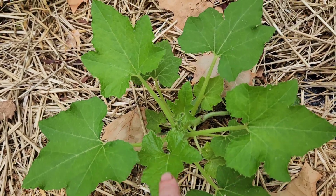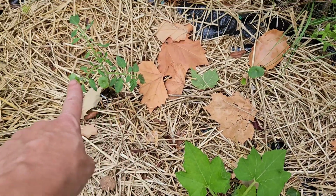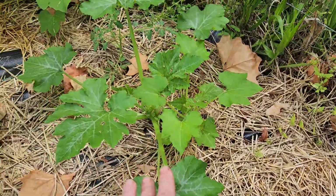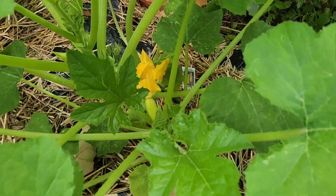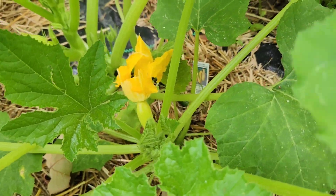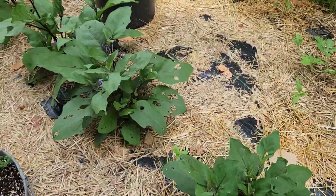This was planted at the same time as the others, and it's just really not doing anything. This one's taking a while too. This one I put in after those. It's doing a lot better. Look at the little squishes. More eggplant all through here.